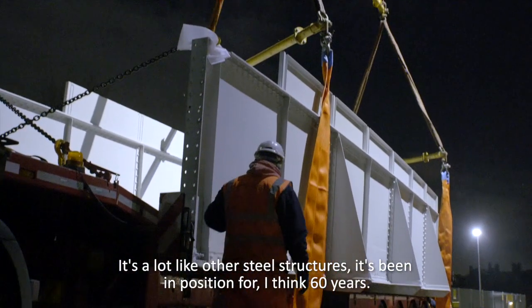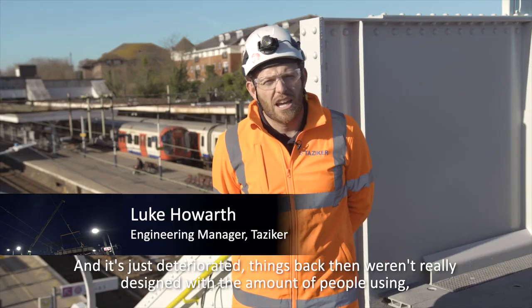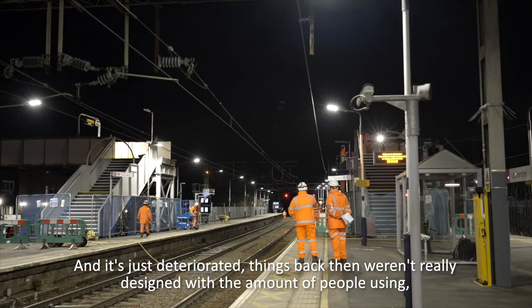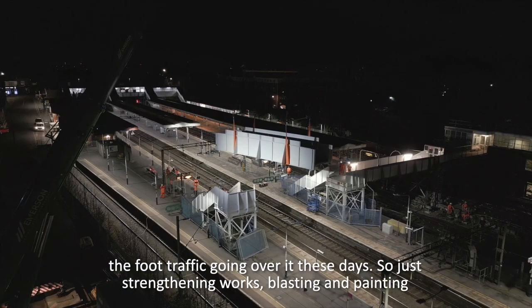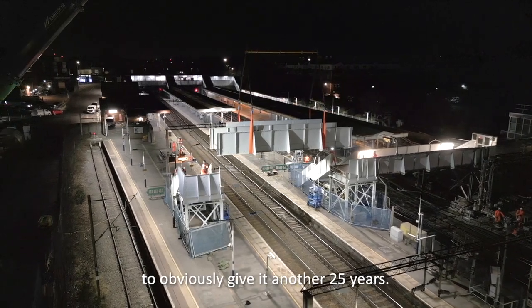Like with most steel structures, it's been in position for I think 60 years and it's just deteriorated. Things back then weren't really designed with the amount of people, maybe foot traffic going over it these days. So just strengthening works and blasting paint to obviously give it another 25 years.